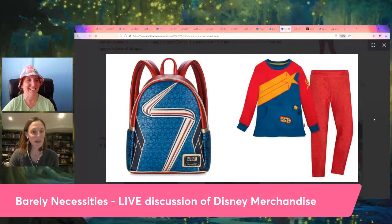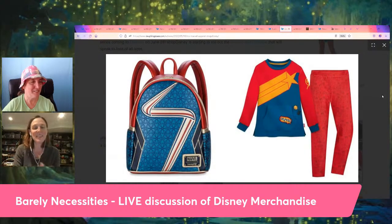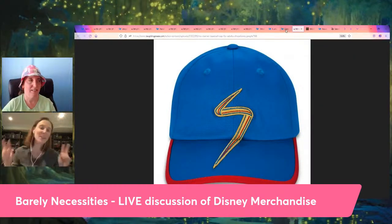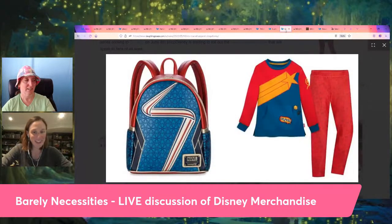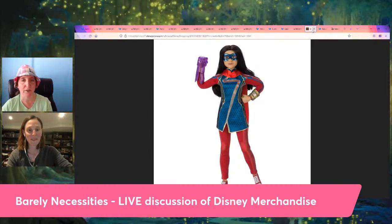Another Loungefly bag. Again, we've got no pocket on the front, but we want to showcase her signature, kind of like a lightning bolt almost in her comics appearance. This is her look from the new series, which is coming in June. It's fun to see the pajama set for the kids, and a baseball cap. It's an adult baseball cap, but I'm sure kids could wear it too. So quite a variety of items in celebration of Ms. Marvel, along with the doll that you were talking about, Bekah.